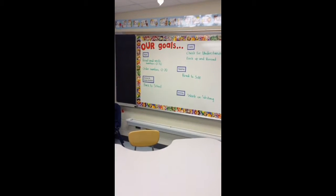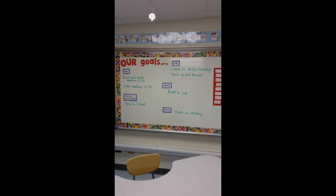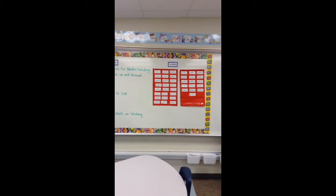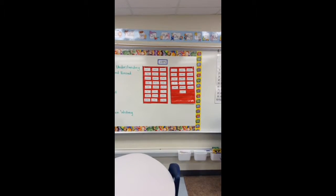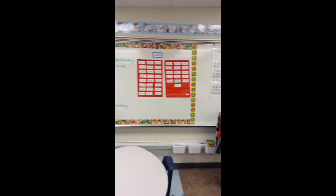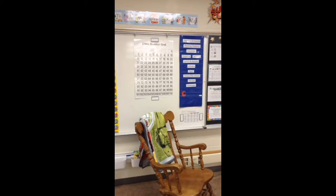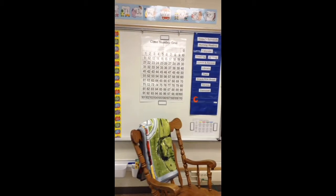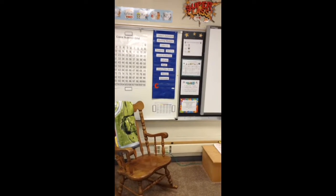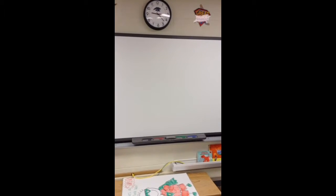On our whiteboard, we have a place for our goals. I will change our goals every week to make sure that's what we're doing during class. Our spelling words will also be there. For this week, we won't have a test, but those are just words that we will work on. Over here, we have our class number grid, which we will practice every day in math, along with the schedule for the day. Then we have our smart board. We will do lots of different activities here.